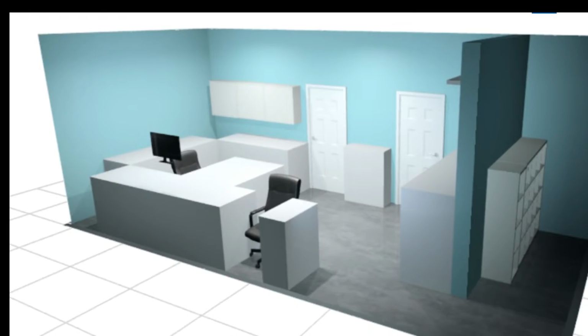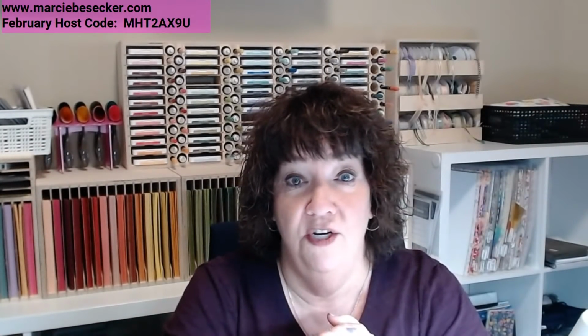I can't turn this one. If I had the actual program up, I could turn it. But I just wanted to give you guys a little bit of an idea of what's going on here, which is why my room is kind of crazy. The cameras might shake a little bit. I'll try very hard not to.